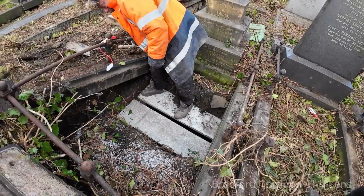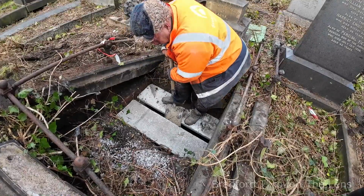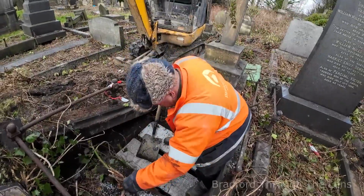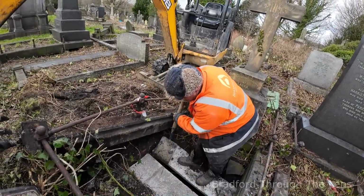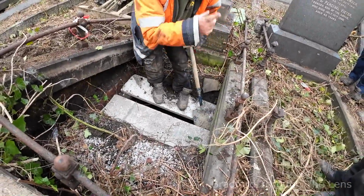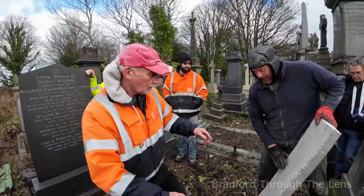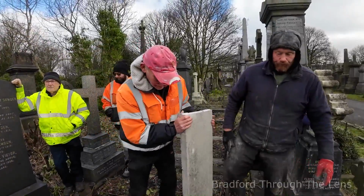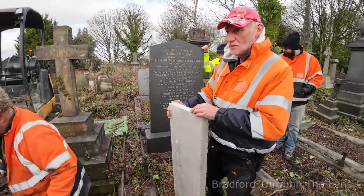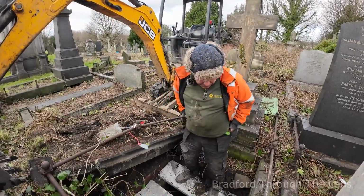How many concrete slabs will go in this grave? Just three in this one. We're only replacing the ones that are broken. And this is all done voluntarily, isn't it? This is all voluntary, yeah. There's a lot of volunteers here. That's a great service that you're all playing for Undercliffe Cemetery. Thank you very much. It's not just us, altogether there's 40 volunteers. Some are admin staff, researchers.